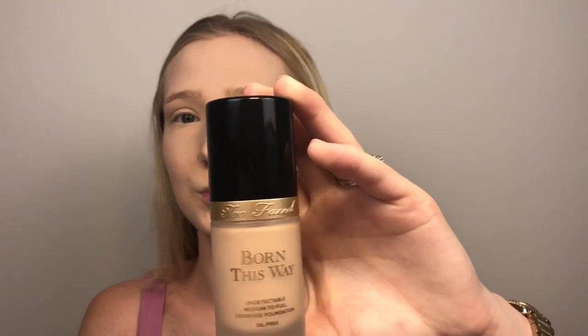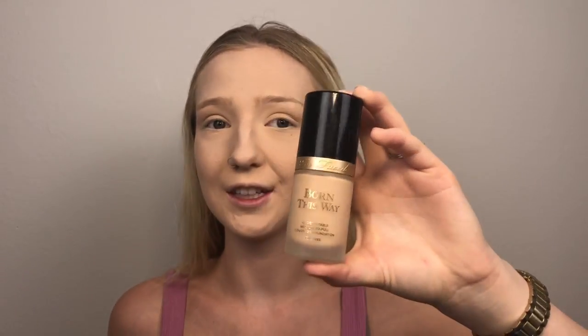Anyways, for my face, I did use the Born This Way foundation in the shade Snow, and then I also used the concealer from the Born This Way, and then I set it with the Airspun Loose Powder. So without further ado, let's go ahead and continue on with that.